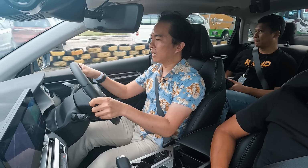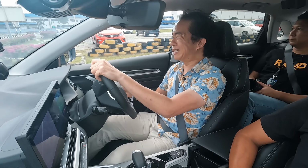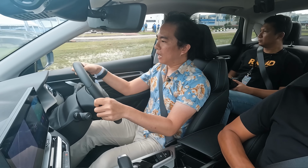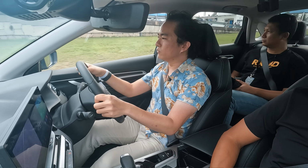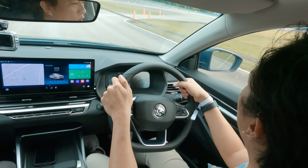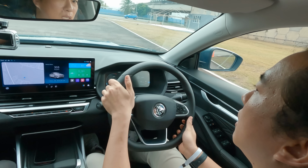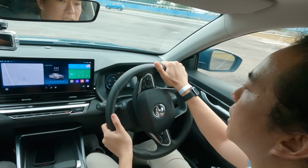There was the worry that because this car has a torsion beam rear suspension, it would have a slightly not very sophisticated ride, but I am very, very surprised that this is actually very, very good.